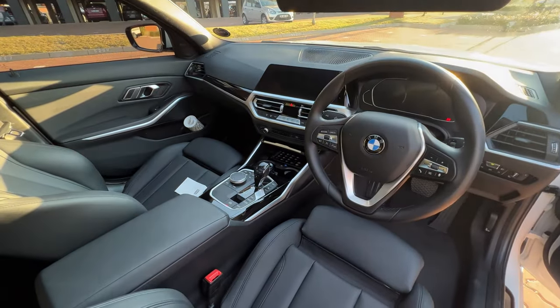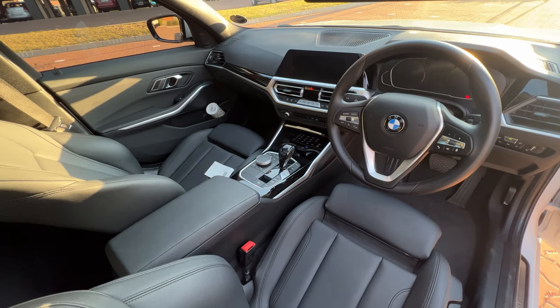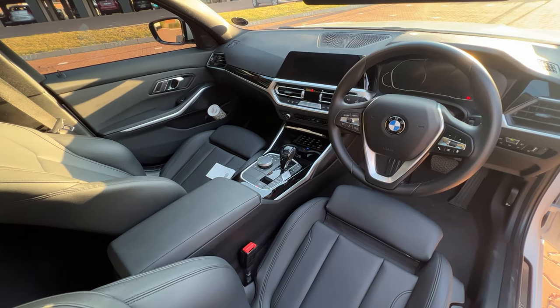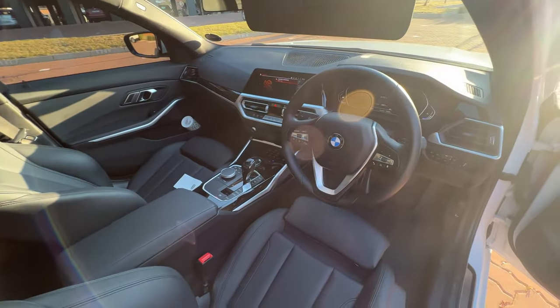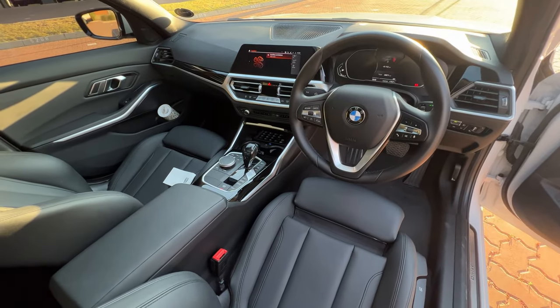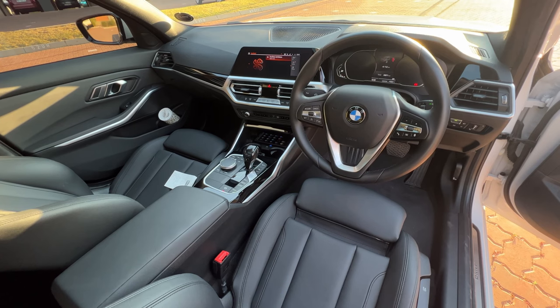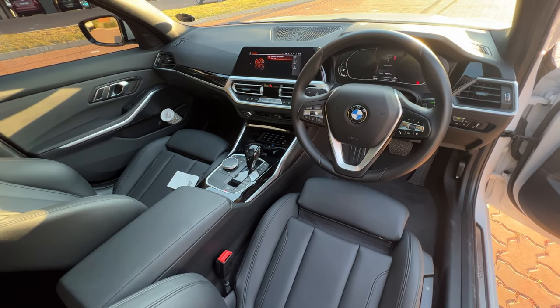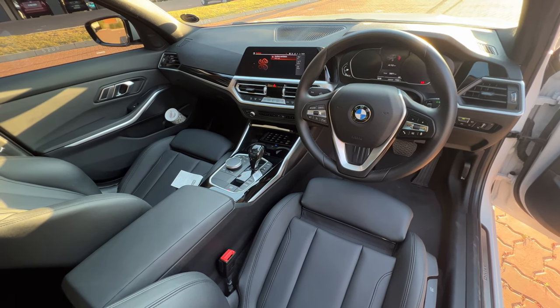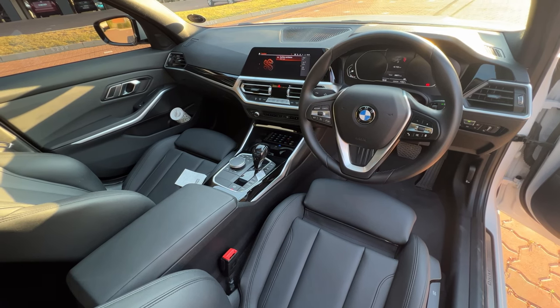As you can see, the dashboard is different from the 340. The 340 is the LCI, the facelift, right? So even the iDrive is different. The 340 has iDrive 8, this is iDrive 7. The gauge cluster is different. The infotainment is huge, and on the newer ones it's basically merged with the gauge cluster as well. Another thing that's different is the gear knob. Here, the gear knob is still present. There we have a dinky little thing.